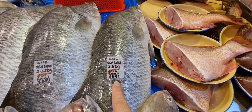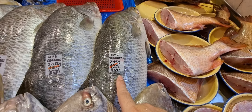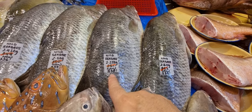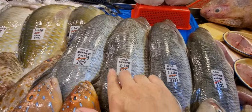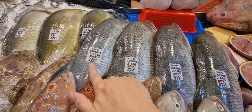So the 2.6 kg one, this is the biggest already, okay? $52, now $39, okay? 2.55 kg, $51, now $38, okay? Down here, 2.5 kg, $50, now $37. And then this one, 2.45 kg, $49, now $36, okay?